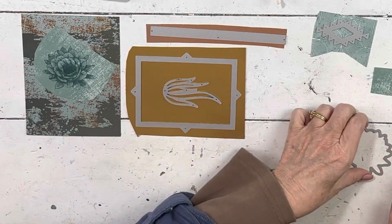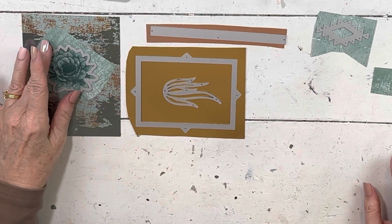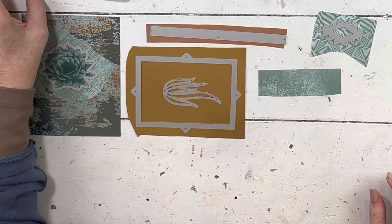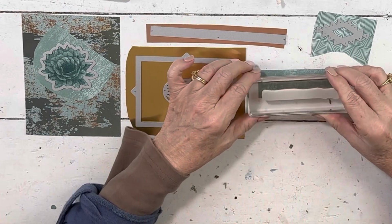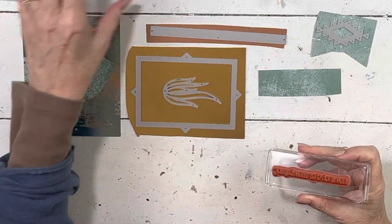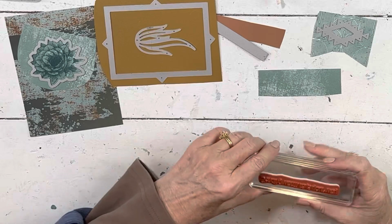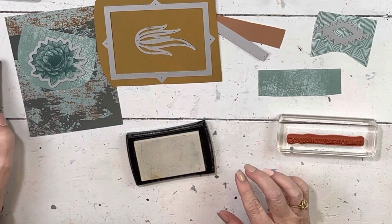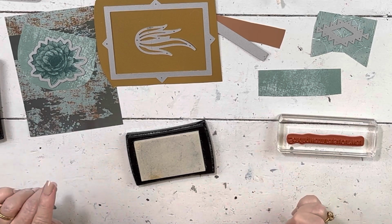I have that. And then this is going to cut that out. I'm going to run this through without you guys having to watch, just to save a little bit of time. And then I'm going to take this saying, hopefully I cut this long enough. I did. I'm going to use the Versamark. And this says, sending warm rays your way.